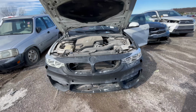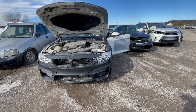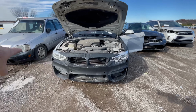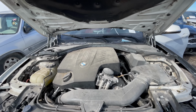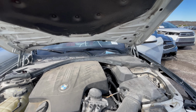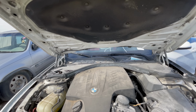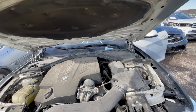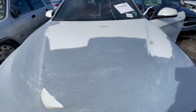But how much would it cost to finish that? We're missing the bottom part of the grill, your two kidney grills, your emblem right here. Ka-ching, ka-ching, ka-ching, ka-ching. I would just get a whole new hood at this point. Boy, it's getting expensive as I start adding this up, but whoa.